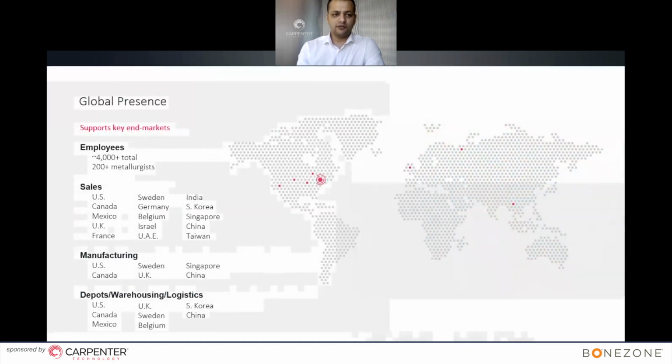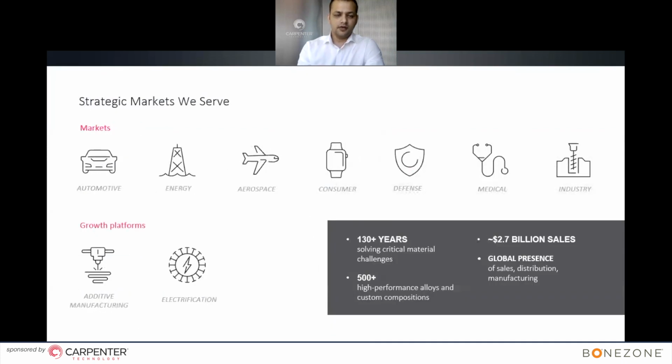Carpenter is a global company. We have more than 4,000 employees scattered across the globe, with more than 200 metallurgists on staff, sales channels and manufacturing locations across several different continents, and warehouse and logistics services across the globe as well. Strategic markets that we serve are automotive, energy, aerospace, consumer, defense, medical, and industrial. And we also provide additive manufacturing and electrification solutions as our 2 growth platforms. We have about $2.7 billion in annual revenue and a portfolio of more than 500 different alloys and custom compositions that we offer to the industry.